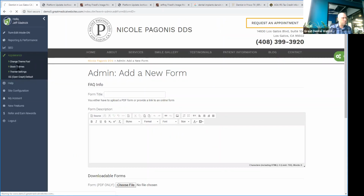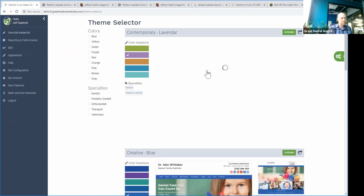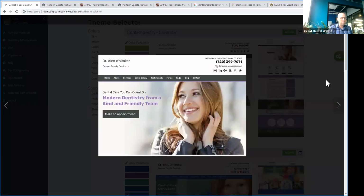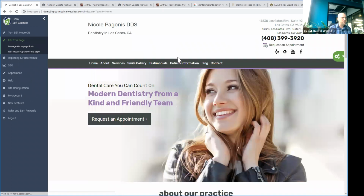All you do is pick a new theme, and this can be either a pre-built one like this. Let's just pretend this is what we want. Looks good. Let's activate it. You won't have to rebuild your site. It'll just be applied to everything here.